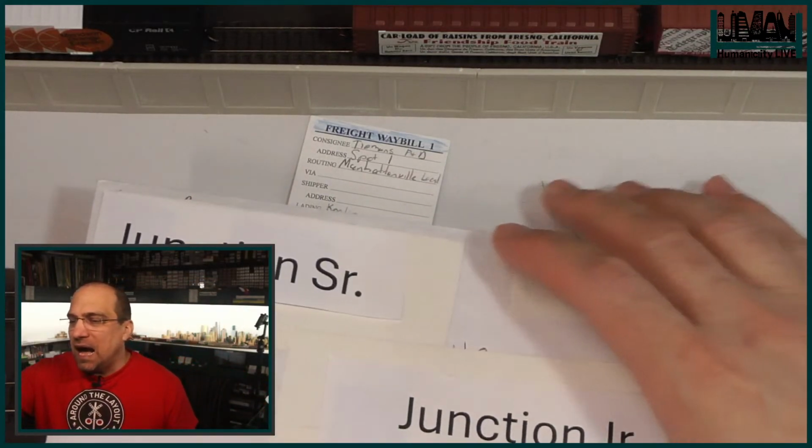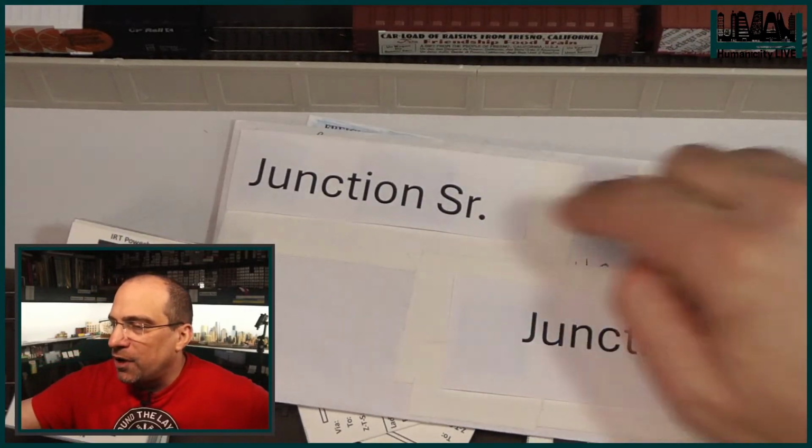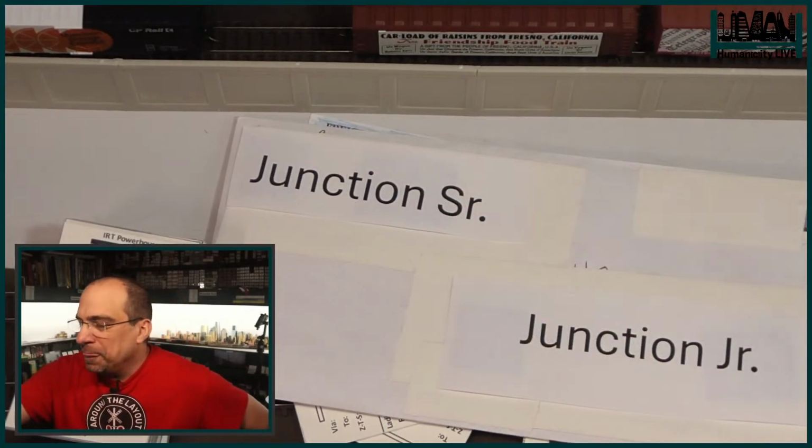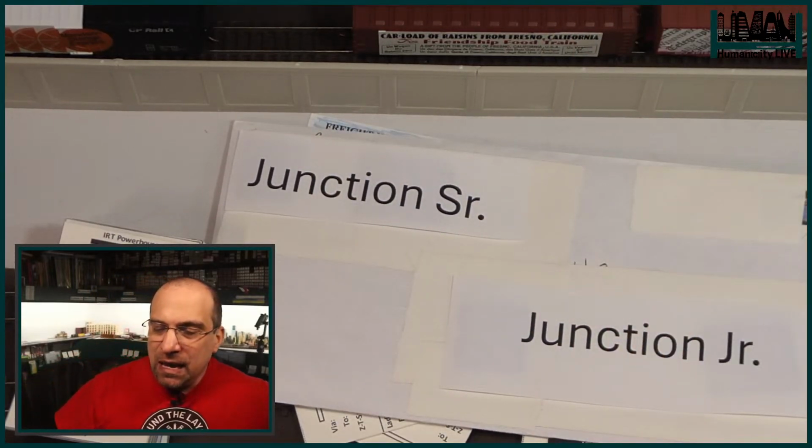I have not gotten to opening this letter yet that I got from Junction Senior. I will get to this, but as you can see, we're out of my time again. So that's the layout. That's kind of where I'm at.